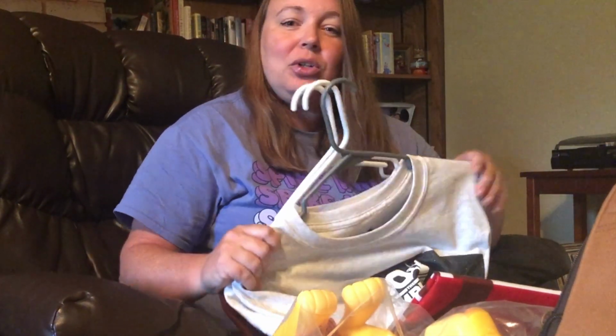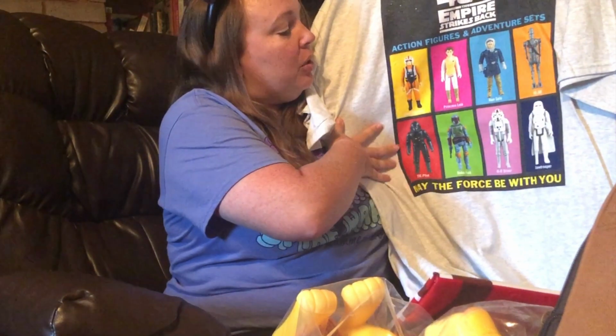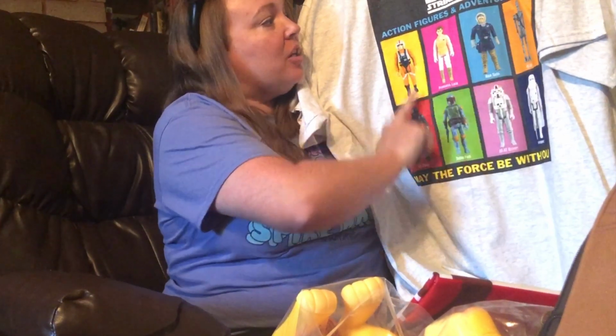All right, we'll start off with some of the clothing first to kind of get that out of the way. I usually don't buy a ton of shirts, etc. at Disney World just because I have way too many clothes in the first place, but my husband buys a few every time. It is the 40th anniversary of Empire Strikes Back, so he got this really cool shirt that features some of the action figures from the original playset for the Empire Strikes Back.